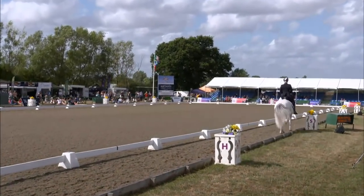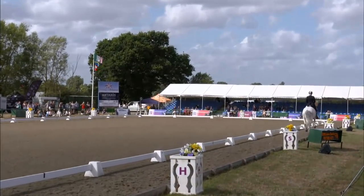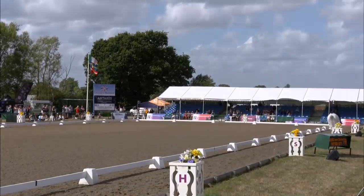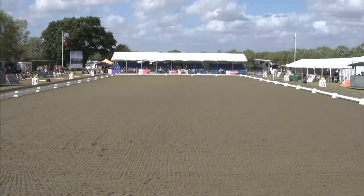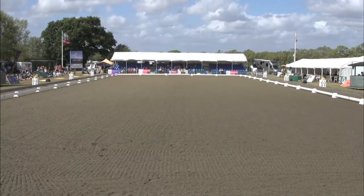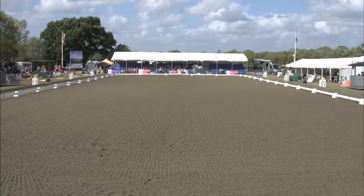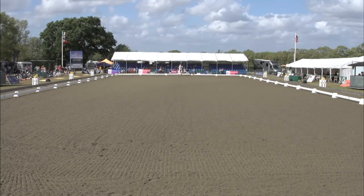Now it'll be interesting to see, because sometimes with the Spanish horses you can find they get a little bit quick in the rhythm, where they've got a really good sit. Sometimes they just lack that little bit of push. So it'll be interesting to see if she'll be able to keep a nice cadence through all the work whilst showing off its natural ability to collect.